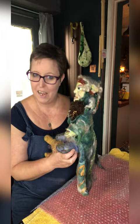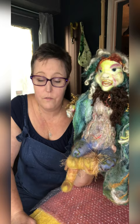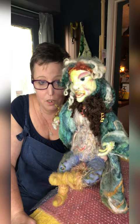Excuse the look of her. Erin is actually quite an unusual creature. She is actually an elf witch. So she has got a green face and she's got pink in there and everything else, and it was one of the very first felting projects I ever did. I know, a challenge for a first timer, but it's one of the ones I did, and it's got a variety of different techniques in there.